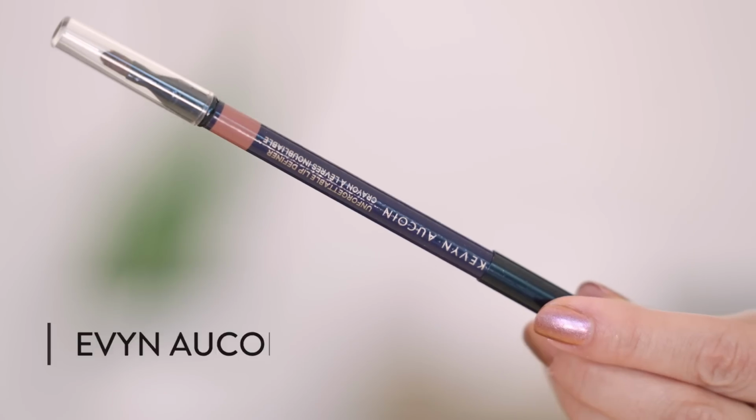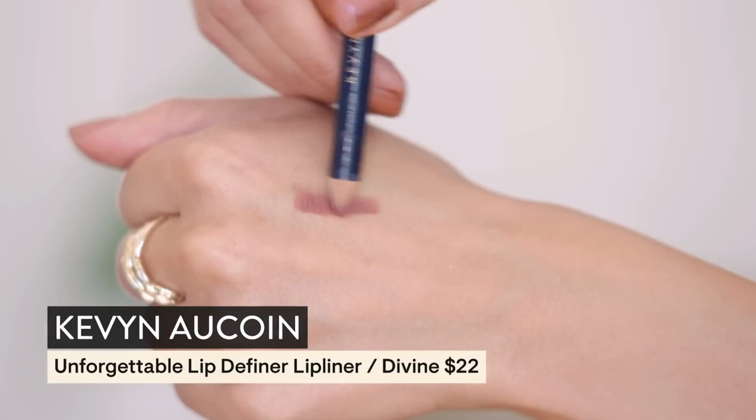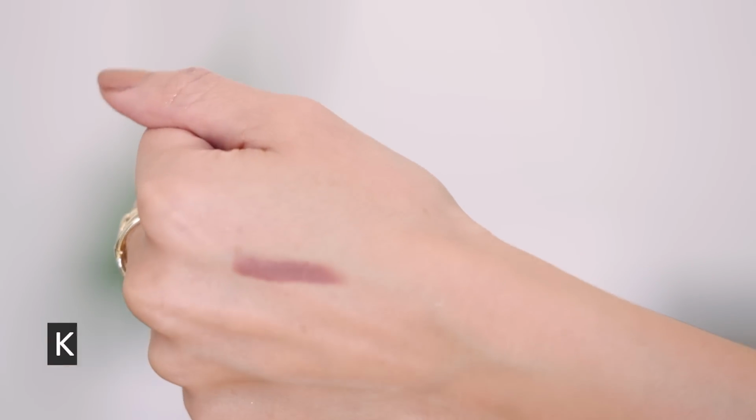I feel like I need a different lip. We're doing a different lip. I like a nude lip with this, but I want to do something a little more defined. So I am going to go in with this Kevin Aucoin lip liner in the shade Divine. I think it's because of the lip oil that I put on first. This lip liner is very colorful, but on my lips it's not going on. That's a little bit weird.